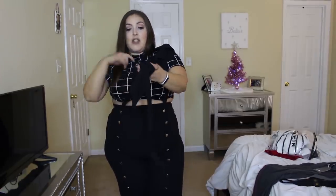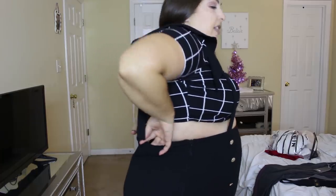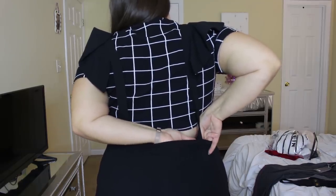Okay, so this is really cute. I think I got it in a 3X. I don't really recall. I wanted to wait to put this one on so you guys could see. So this has, okay, so it is adjustable. It has, no, it doesn't. Hold on. Yes, it does. It has two little buttonholes, and then you've got a button right here. So you can button it to your liking and to your needs. So let me go ahead and button the other one.